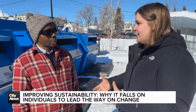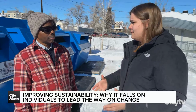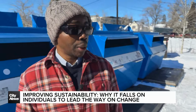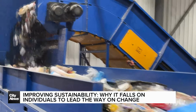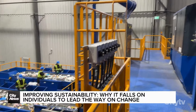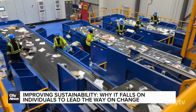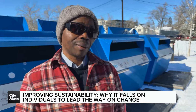When you look at Calgary and how well the city is doing in terms of recycling and making sure that products have a second life, how well is the city doing? I'm really encouraged, impressed about the progression that the city has made. When we look at the province, I think we are almost at par with Edmonton, but it appears Ontario is doing better, particularly Toronto. And when we look at it from a global perspective, of course, Europe is far ahead of us.